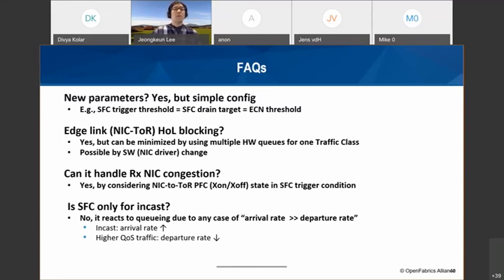We talked mostly about incast, but you can easily imagine that it's not just incast which may cause a sudden increase of the queue depths. For example, the arrival rate might be the same, but the departure rate of a particular queue may go down if there is a higher priority queue whose traffic demand goes up, so the effective drain rate of the lower priority queue goes down. But even in that case, because we are just monitoring the queue depths, we can easily detect such a case and react to it. Thank you. Next slide.